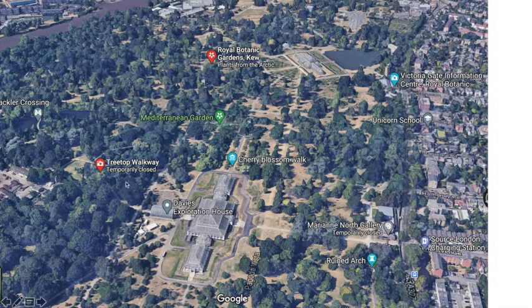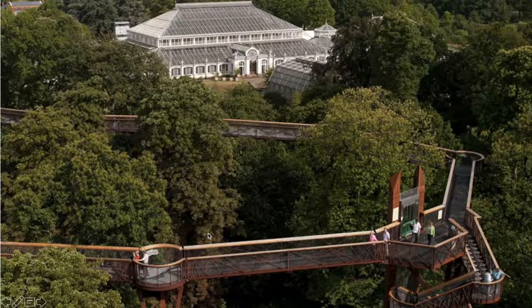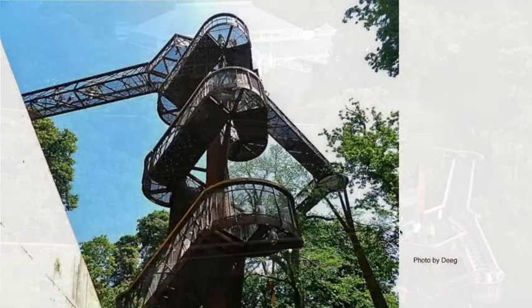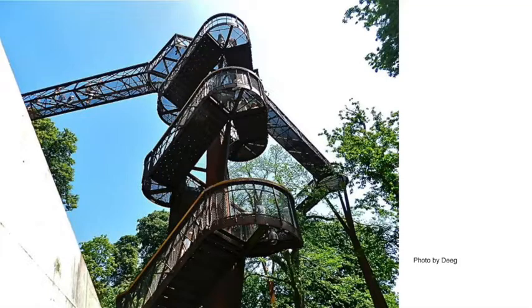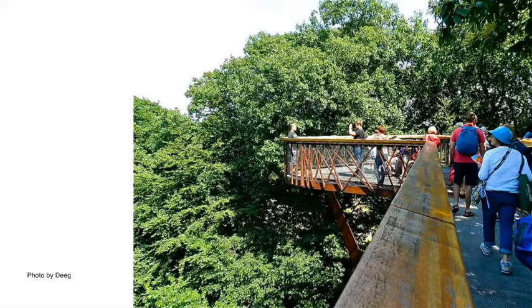This treetop walkway is just very close to the temperate house, which holds several plants. A very interesting, imposing piece of architecture is another example of a treetop walkway. You can see the temperate house in the background. Interesting collection of timber, Corten steel, stainless steel, aluminum. Very imposing, as I said, tower element that brings you up to the forest canopy level, allows you to interact with the trees and with birds and other wildlife at their level. Also, there's an interesting elevator attached to the side there.